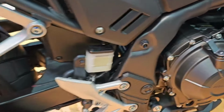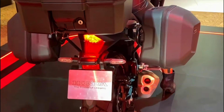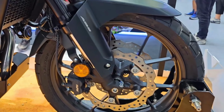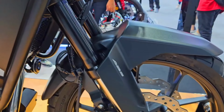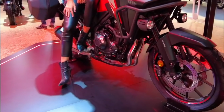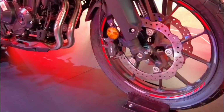Torque is strong from the bottom to mid-rev range, with a peak of 43 newton-meters, for responsive acceleration that all riders enjoy both on and off the road. The assist or slipper clutch makes it easy to shift up and regulate the rear wheel through downshifts. Sharp new adventure styling combines aerodynamics for increased stability at speed.